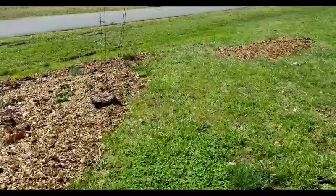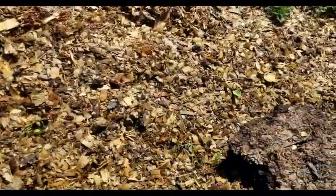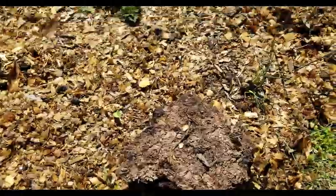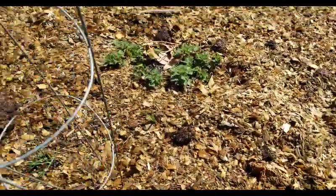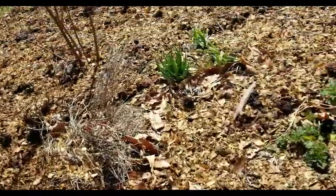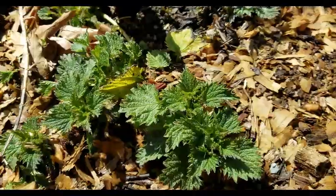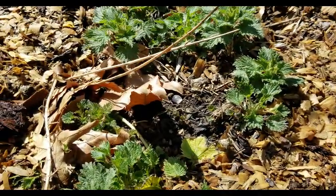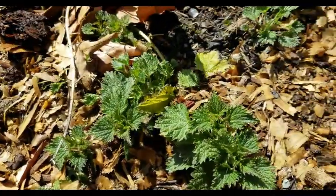That's good news, y'all. Oh, there it is. I had some mulch dumped, so I thought I had covered up my nettles. Y'all, I have no idea how much these are going to spread. There's the nettles. There is the nettle. So it's the end of February and they're here. Amazing.